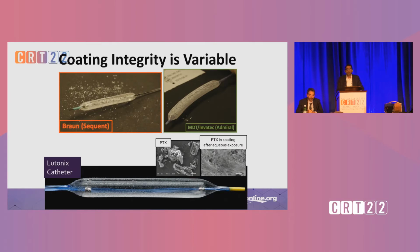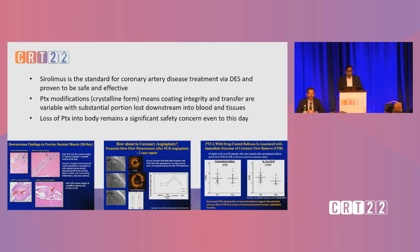The problem, of course, is the coating. The coating of these balloons is really not very good in terms of ability to conform and stick and transfer to the arterial wall. And that really means that the transfer and loss of paclitaxel into the body and into downstream tissues is substantial. And as you all are familiar with, Sirolimus is the go-to standard for coronary artery disease treatment via DES. It's certainly the more accepted drug versus paclitaxel. And we've shown in various animal models evidence that paclitaxel crystalline form embolized in the downstream tissues, especially in the porcine SFA model, where it embolized in downstream skeletal muscle tissues where it really shouldn't be. And this is one of the major concerns with the technology.